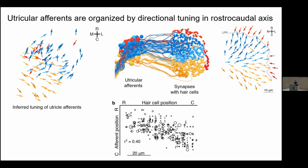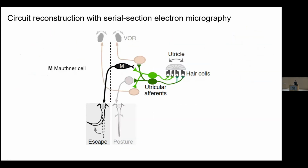Okay, so that tells us about the organization of that first stage of processing, which was useful to know that there was some structure to that. But now we wanted to take that into central circuits to understand how this was actually contributing to behavior. And so here we're going to focus specifically on the inputs to the Mauthner cell. I should say that we did also reconstruct all their inputs to two vestibular-ocular nuclei that are responsible for gaze stabilization, as well as to the vestibulospinal neurons, which are important for postural control. But we knew the least about the input to the Mauthner cell.